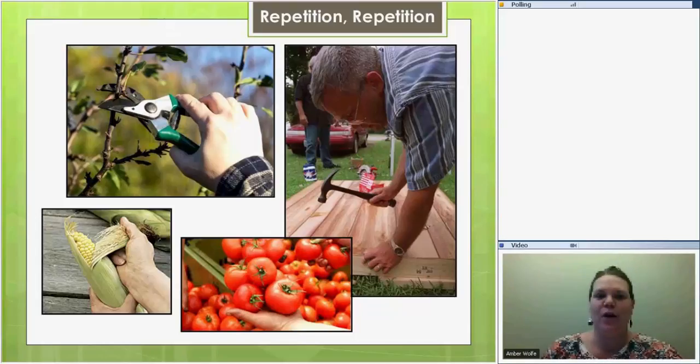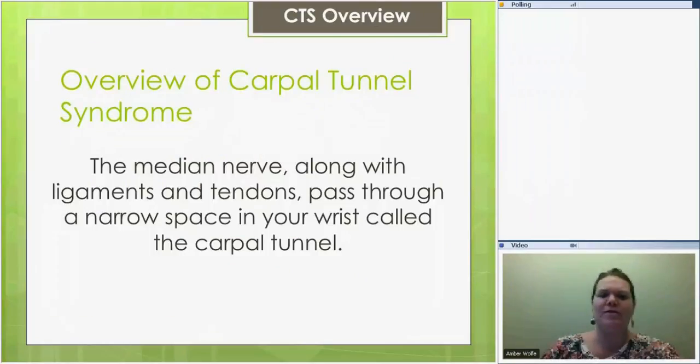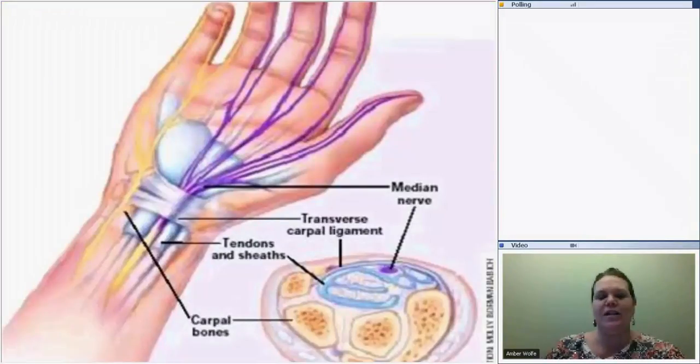So we'll go into a little overview of carpal tunnel syndrome, and basically what's happening, and you'll see in a photo on the next slide, is that there is a nerve that runs lengthwise from the elbow down into the wrist. It's called the median nerve, and it goes through a very narrow channel in the wrist, and that channel or that tunnel is what is actually called the carpal tunnel. And it's a very narrow space. It has a lot of different parts running through it, as you can see in this photo. It shows the tunnel part that goes sideways across the wrist, the transverse part, and then all of those tendons and ligaments and that median nerve go underneath that area.